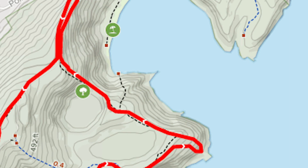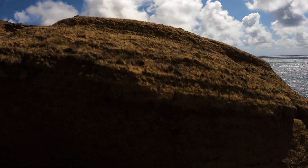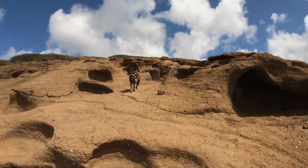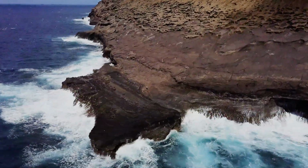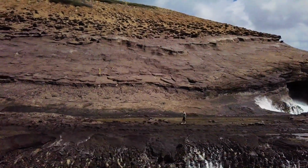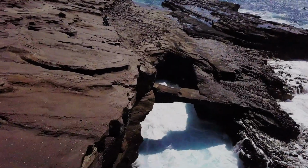What's next? You'll reach the easternmost point. If you're looking for the rock bridge, this is where you'll continue on straight towards the ocean, heading down some of the most unique terrain on the island. Once at the bottom, walk south and you'll see the bridge. Just be careful. People have died here.